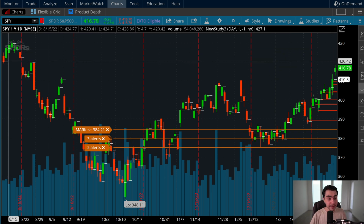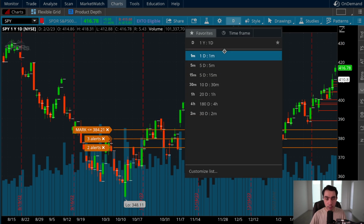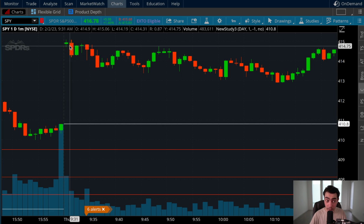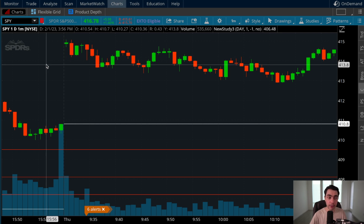SPY gapped up. It was at a key resistance level. My theory heading into the market open was we're going to start to sell off and we're going to start to fill the gap. So I want to give a big shout out to Top G. And this is why he's the top G, because he actually bought puts before me. He bought puts when SPY was at $415 directly at open. He banked on those very, very quickly. It dropped $1 from his entry.